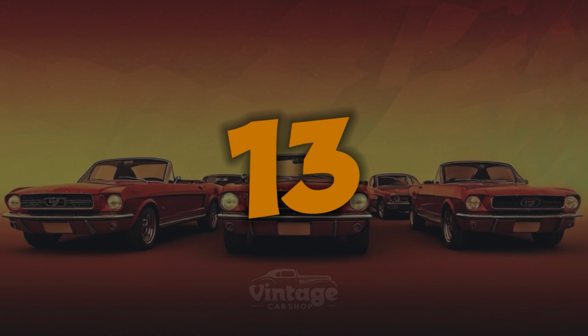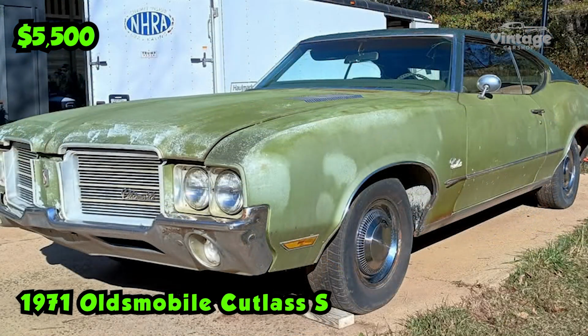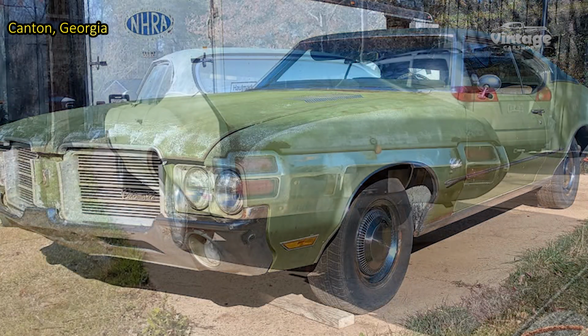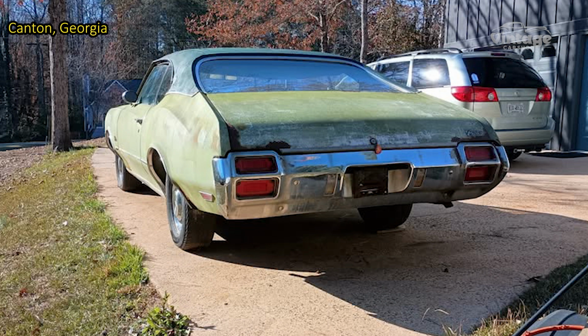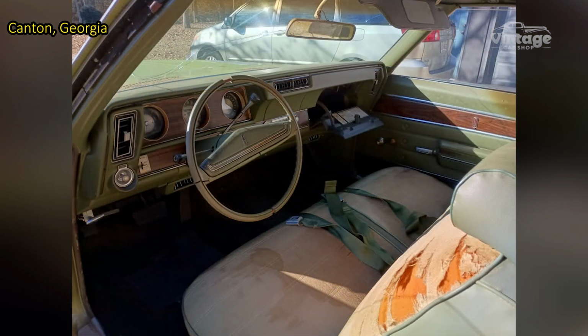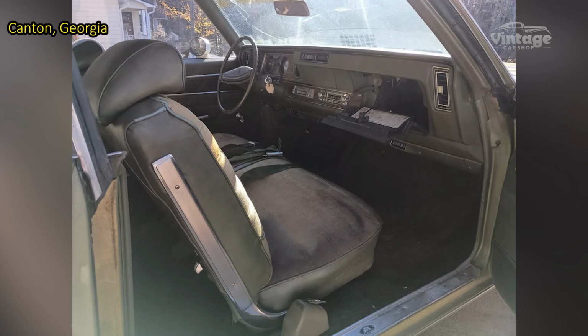Number 13. The 1971 Oldsmobile Cutlass S, priced at $5,500. Located in Canton, Georgia, this one-owner Georgia car features the Olds Rocket 350 engine with a 2-barrel carburetor and a turbo 350 transmission. While the engine will run, the drivetrain needs a refresh and the body requires some TLC. Includes extensive documentation, such as the build sheet, window sticker, and original sales invoices. Comes with the original spare tire, bumper jack, and a tub of new bolt-on parts for brakes and shocks.